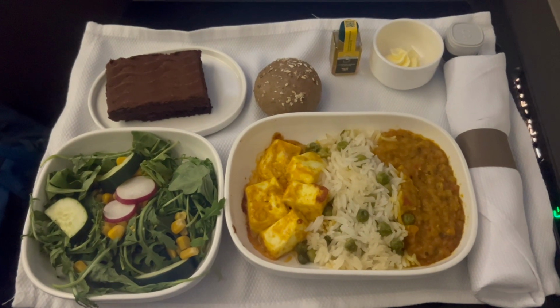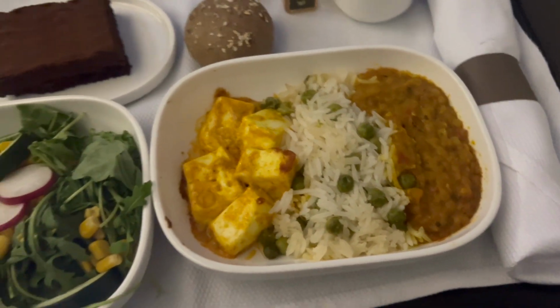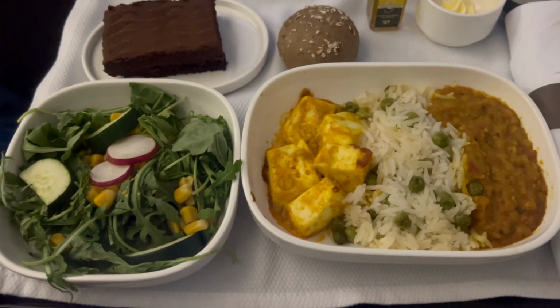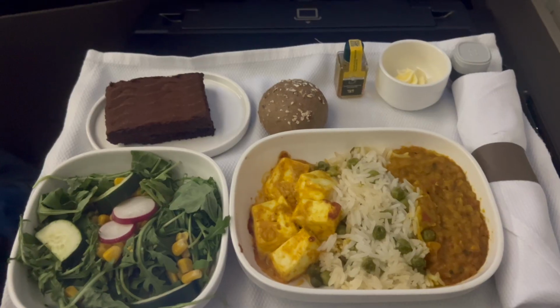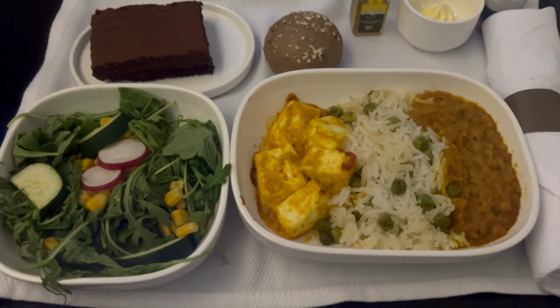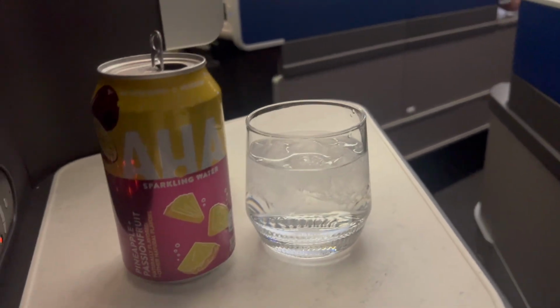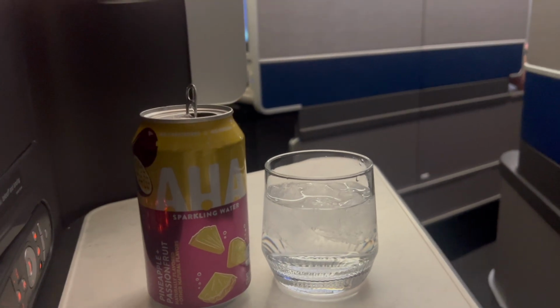Almost an hour and a half before landing, the pre-arrival meal was served, and I opted for the paneer makhani. There was also a side salad, bread roll, and a brownie on the tray. This was slightly better than my main meal, but still not super memorable. For my drink, I ordered an AHA sparkling water. Isn't this glass just great?